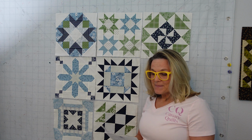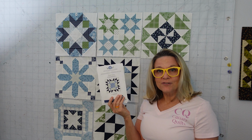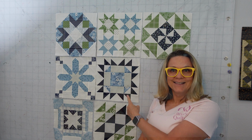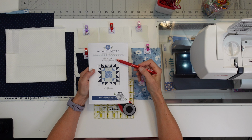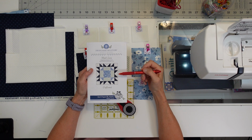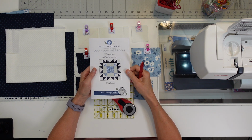Anyway, let's get started working on this. It's gonna be so much fun, and it is, because I've already done it. Right, let's get started on Designer Mystery Block of the Month, Block 7, called Driftwood. It was designed by Barbara Groves from meandmysistersdesigns.com. So, I'm looking forward to doing this.